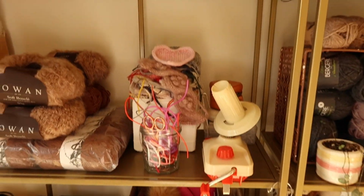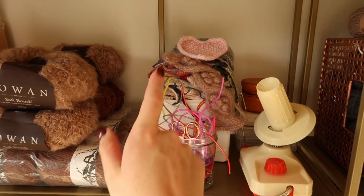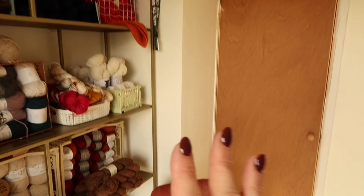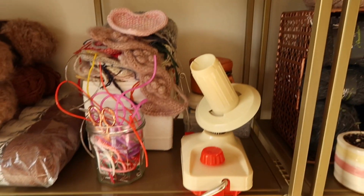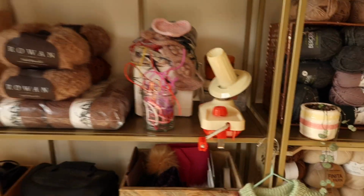Over here we've got a funny little spot. I think I was a bit optimistic with this for my swatches, but I would like to in some way maybe have them down this wall or something. We'll see. And then this is just all my bobbin cords and a pair of scissors and notions and a winder that's definitely broken and is not going to survive the MCAL.